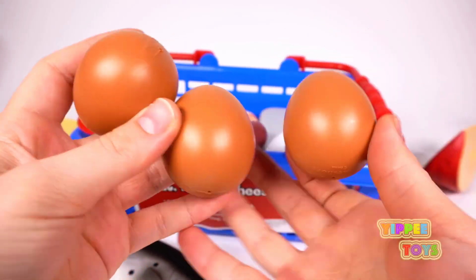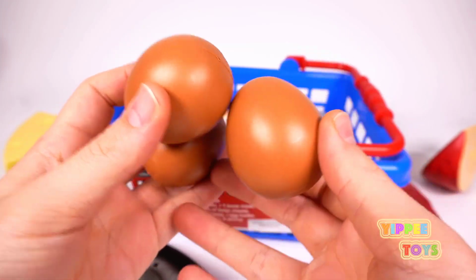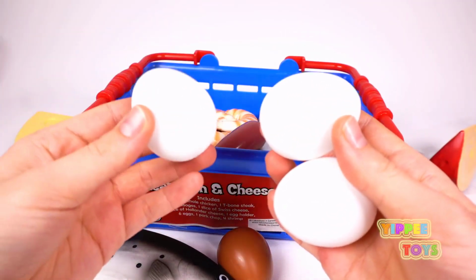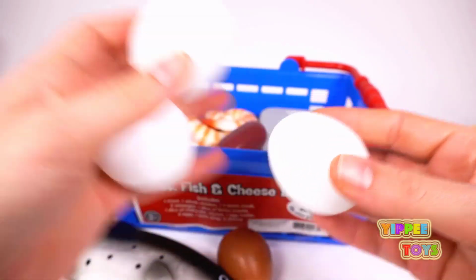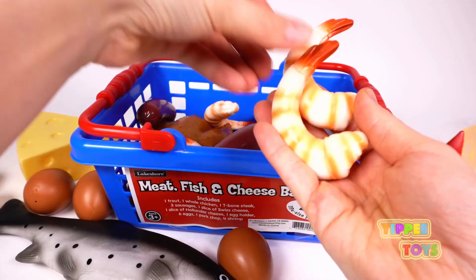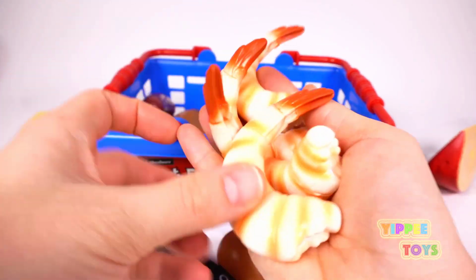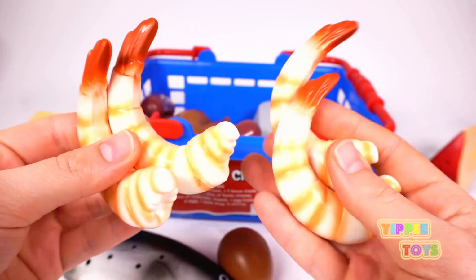Eggs. 1, 2, 3. 3 brown eggs. More eggs. 1, 2, 3. 3 white eggs. 1, 2, 3, 4. 4 shrimp. White and orange shrimp.